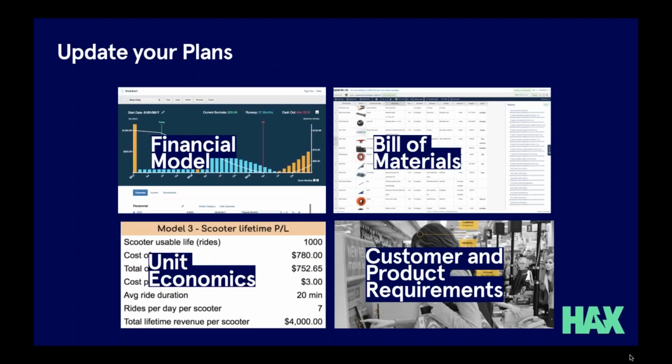And this is where these critical documents we were talking about before are going to be really important in making decisions, as well as being able to be flexible. So if a manufacturer tells you a new set of information, you can actually update the different information in your models and actually see that show up in the rest of your business plan.